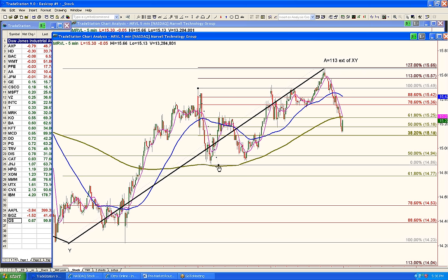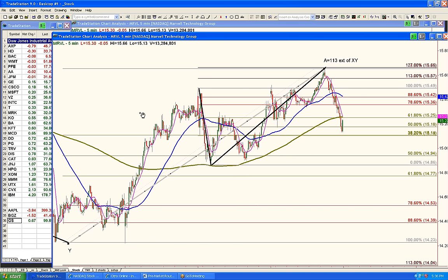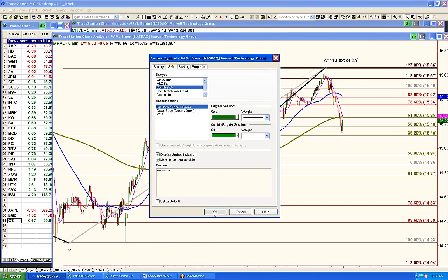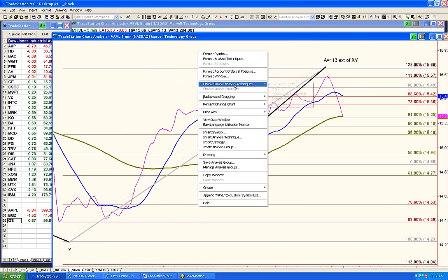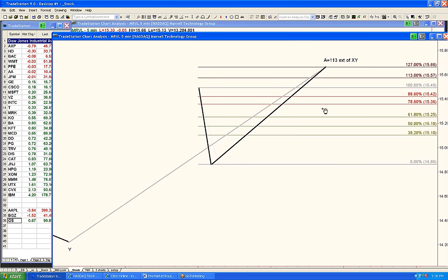Now the 127 extension on a 5-minute chart alerts me to look for another retracement value. So now I'm going to change this color to blend into the background, a gray color. I want you to focus on this pattern here. And to make this a little easier, let's just take price off the chart for a moment, and let's take the moving averages off, just so we can look at what we're looking to participate in.